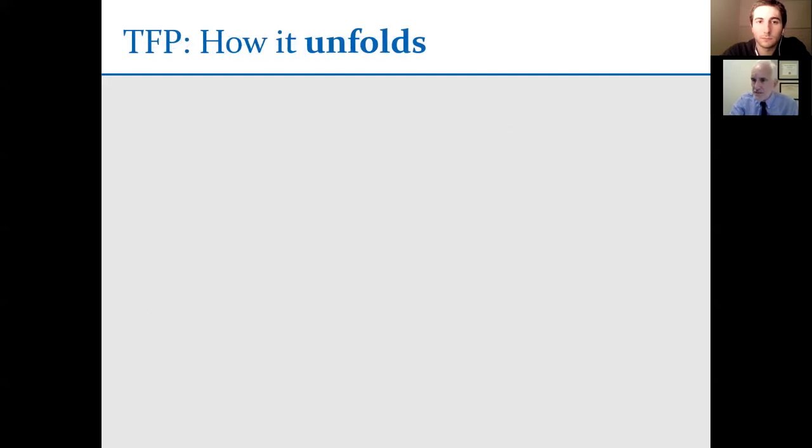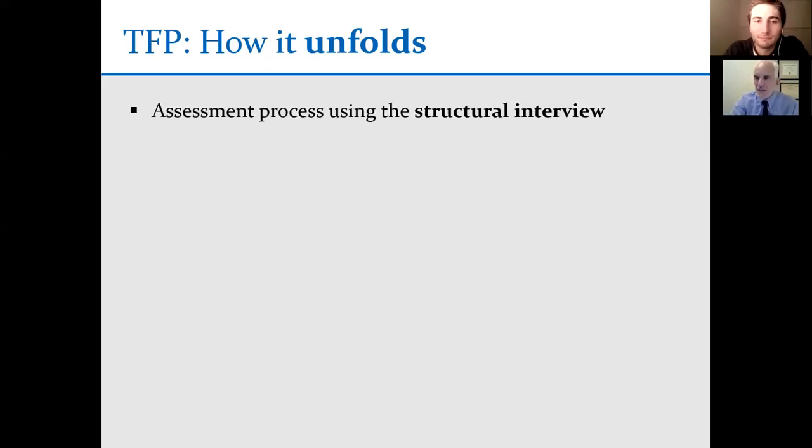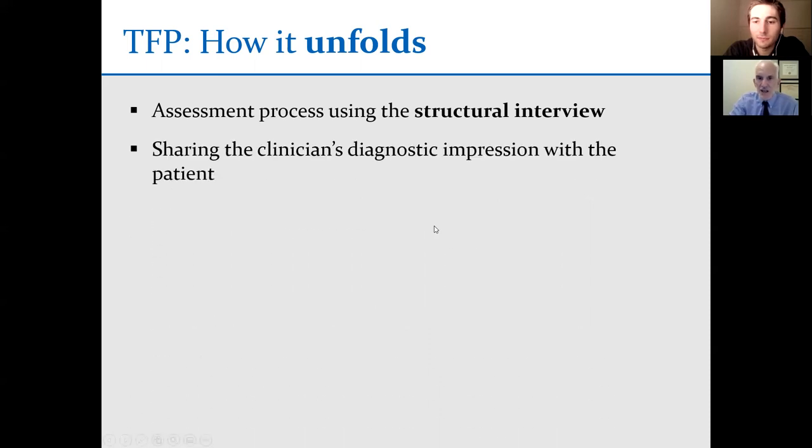So how does it unfold? TFP is, I think, notable for the fact that it has a very specific form. It's not something where somebody calls you on Monday and you start TFP on Tuesday. It unfolds in a very specific and deliberate way. The first thing we do is the assessment process. We've talked about this. Then we share the clinician's diagnostic impression with the patient.